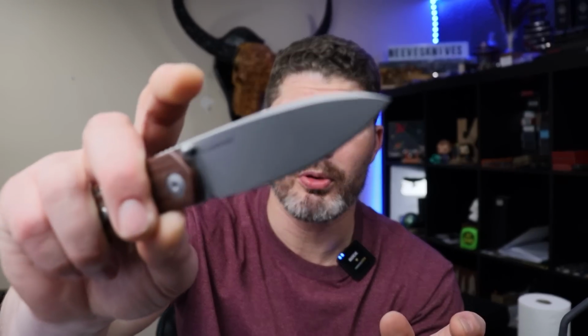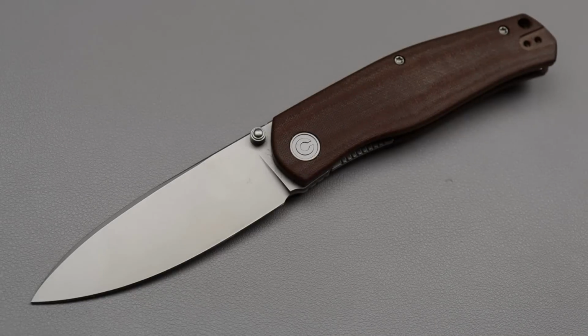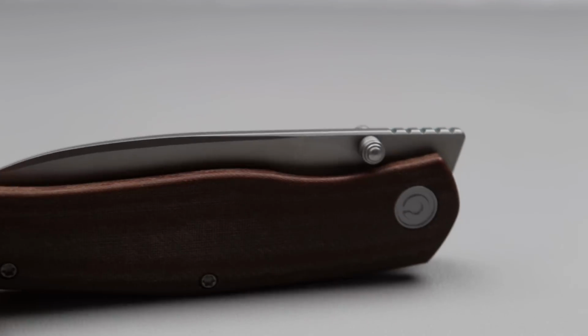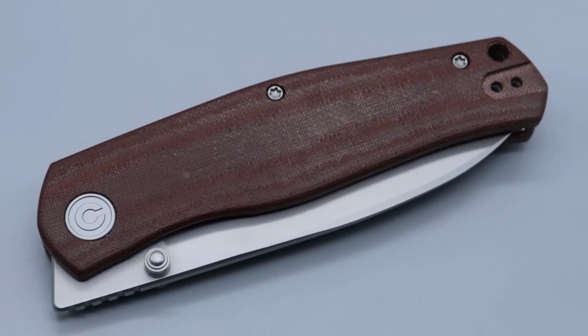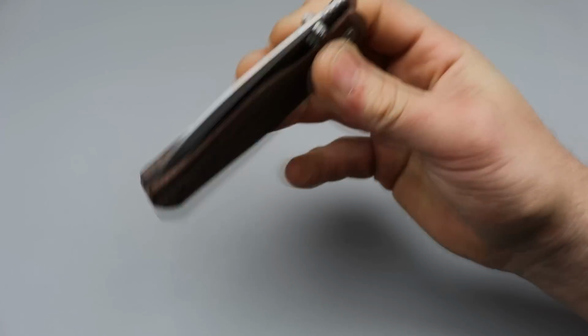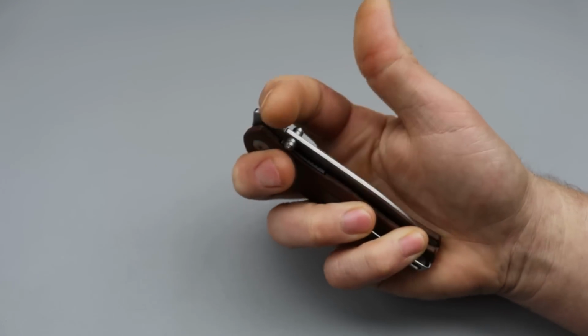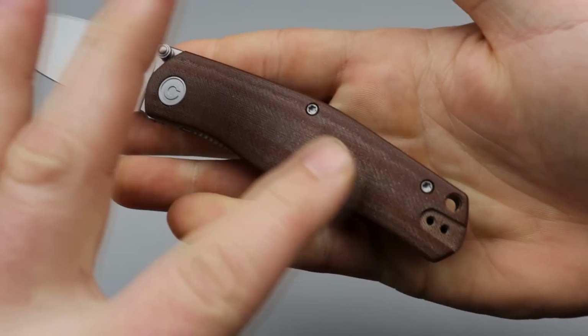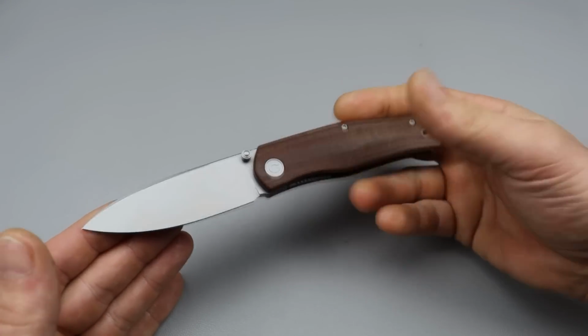14C28N spear point blade, Ray Laconico design. Some of the best micarta you're going to get for this price. Amazing, high quality micarta. I love this micarta. It has an inset deep carry clip that is reversible. Multiple forms of deployment. Super good action. Extremely comfortable in the hand. Mega comfortable in the hand. You can use it in any direction. This is an awesome knife and one of my most recommended knives of the year, hands down. They did a phenomenal job with it.